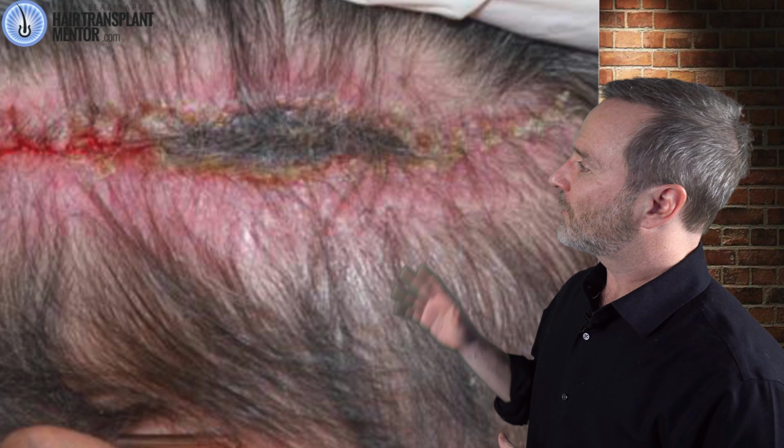Now so far, we've only been talking about necrosis on top of the scalp, which means, yep, it can happen in the donor area too. I'll start off with a strip case. Yes, necrosis can occur in FUT strip cases, and it's usually, in the cases I've seen, due to one simple reason.